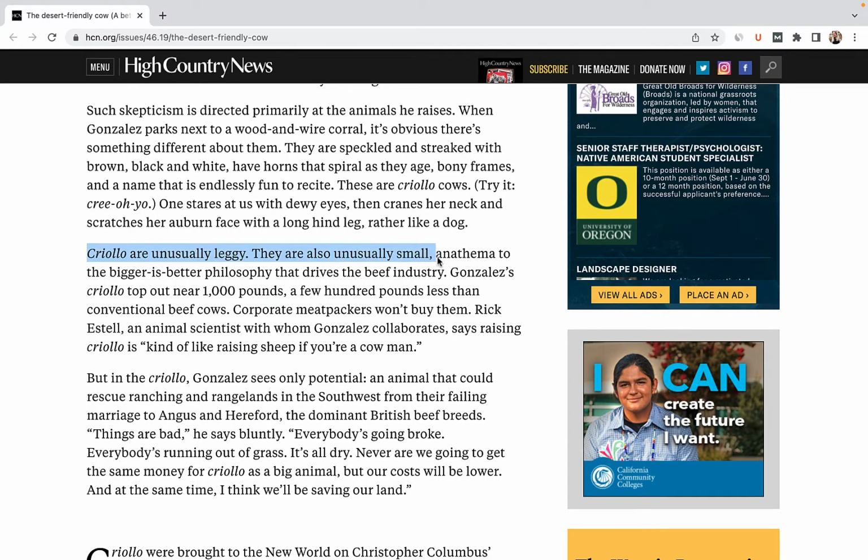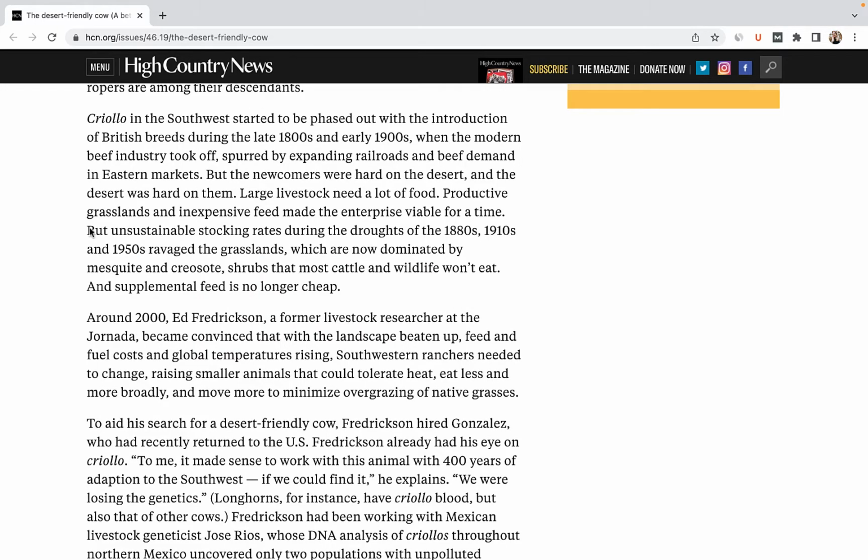Leggy, bony, and unusually small, the Criollo were phased out in favor of the larger, meatier, and less resilient Angus and Hereford breeds with the dawn of the industrialized meat industry. These British breeds produced more meat more quickly, but they also required a lot more food. And by the 1950s, unsustainable stocking rates had ravaged the grasslands of the Southwest, transforming much of the area into a wasteland of mesquite and creosote.